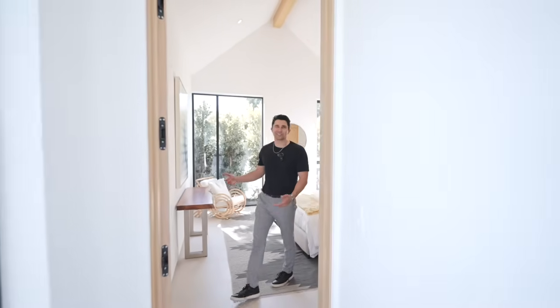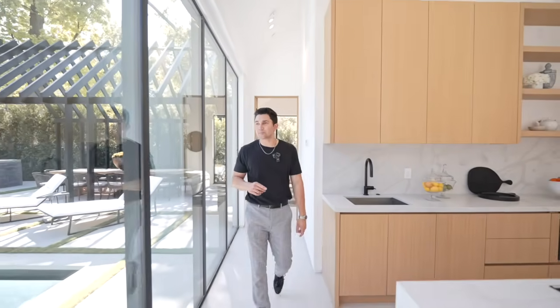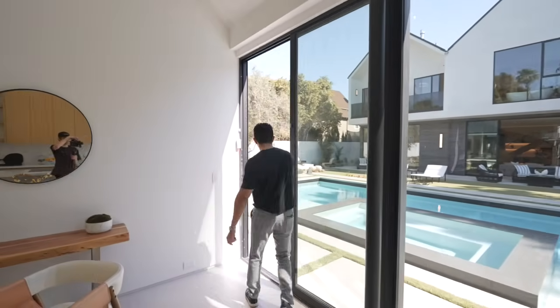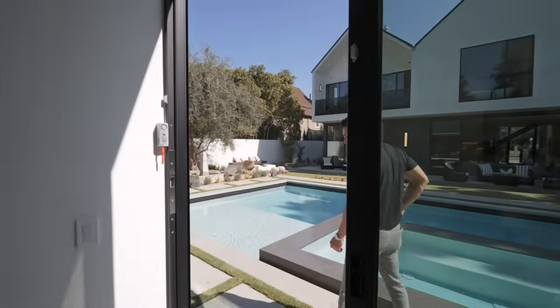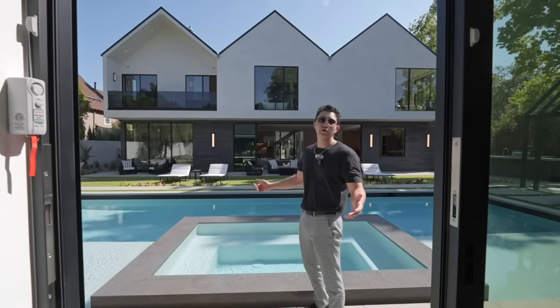Let me know what you guys thought of this guest house too in general. And before we go inside, let me just give you one more glimpse of what this home looks like from out here because I'm a big fan of it. And then before we finish up on the other wing of the backyard, what do you think so far, Ryan?